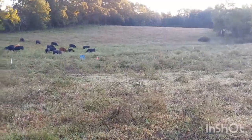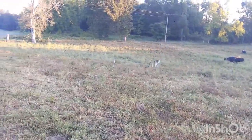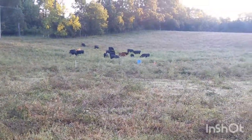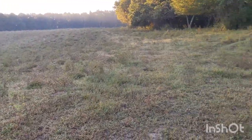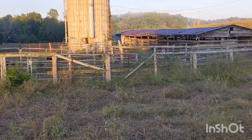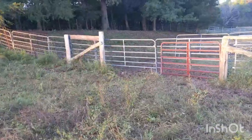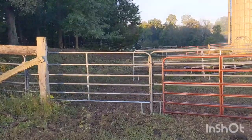Okay, I wanted to show y'all a little bit of how our setup is for working the cows, which I got my first experience with this last Friday. So we have 3 fields on this side of the farm. Cows are down there. You can see the weeds I was talking about, and then the grass is up on the hill a little bit better. But this is our working area, which is pretty good. I think it's pretty awesome the way the farmers had it set up before. And we're just going to continue to make small improvements on that. But I want to show y'all kind of how it works.